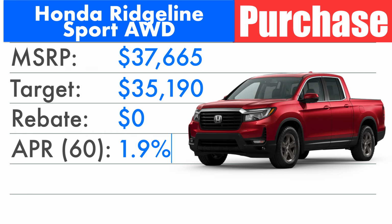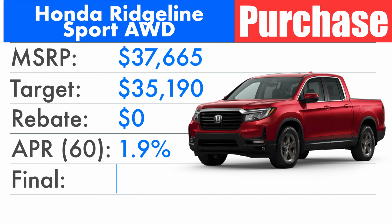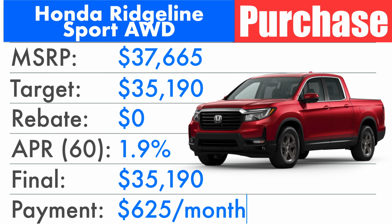So no rebate. However, we do have a promotional 1.9% APR, which for those of you that are financing, it'll probably make things a lot easier in the finance office, because they won't be bombarding you with higher interest rate offers. Now, going after that 6.5%, taking the 1.9% financing would land you again to a final target of $35,190. And if financed at 1.9% for 60 months, would land you to a payment of $625 a month plus tax.